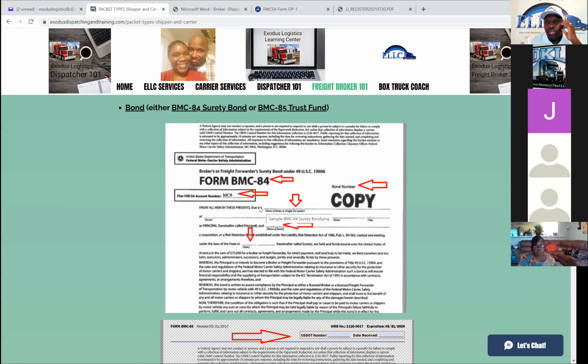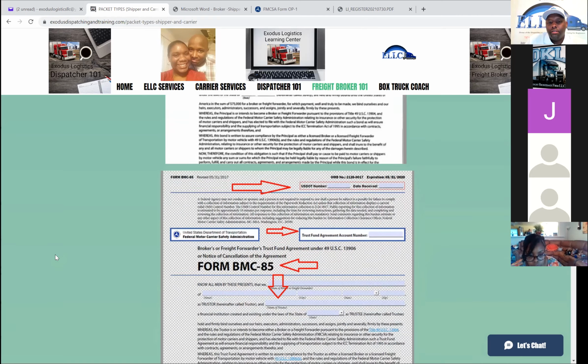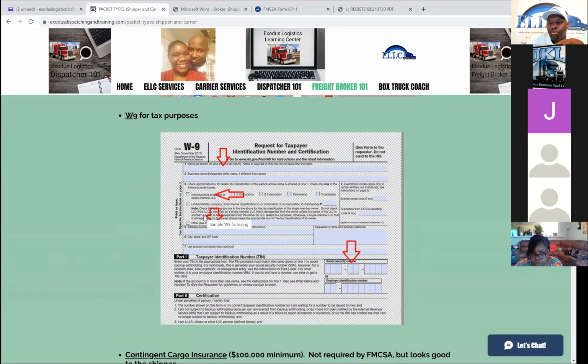Okay, I just want to make sure I'm breaking everything down to its common denominator. So you guys will know exactly, not just know that you have to have it, but know why you have to have it, what it's there for and why you need it. Also what's in the broker shipper packet is your W-9. As a broker, you are a business, so you want to show your EIN number attached to your brokerage.